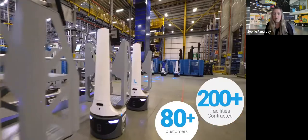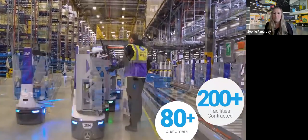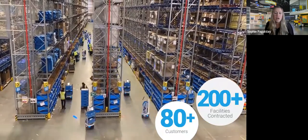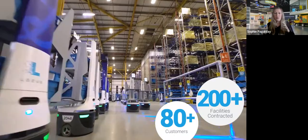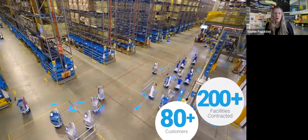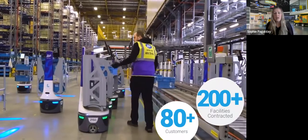This is an example of one of our customer sites. You can see hundreds of robots really running around. We've implemented about a couple hundred sites so far. We have about 80 customers globally. And we're seeing more and more of these deployments where we're past that pilot stage really in terms of implementing robotics. And we're seeing that customers see the benefit and they want to continue to expand and scale.